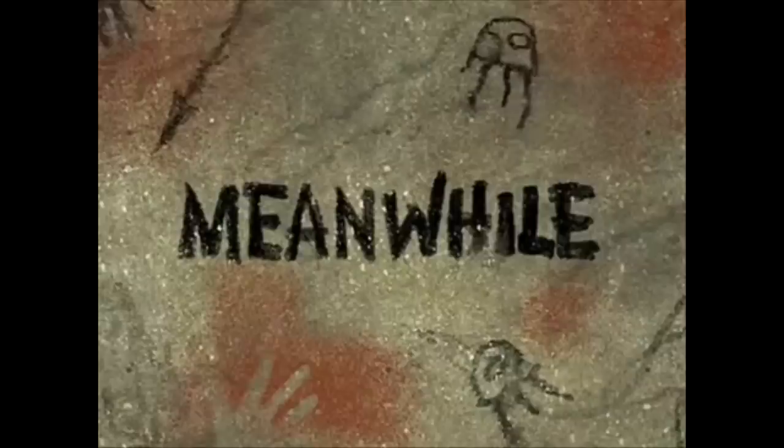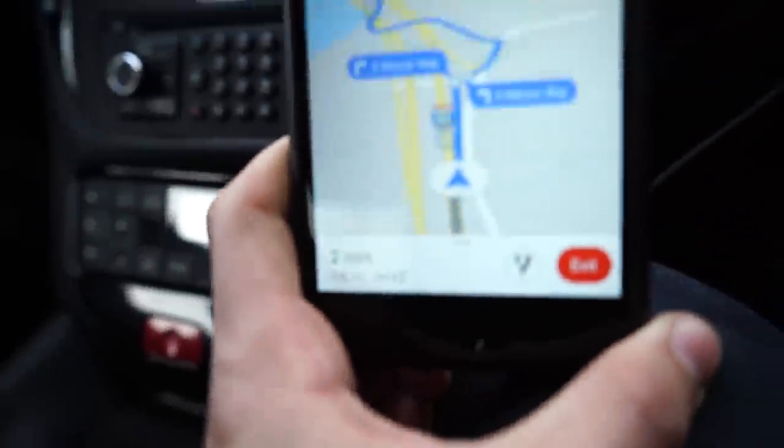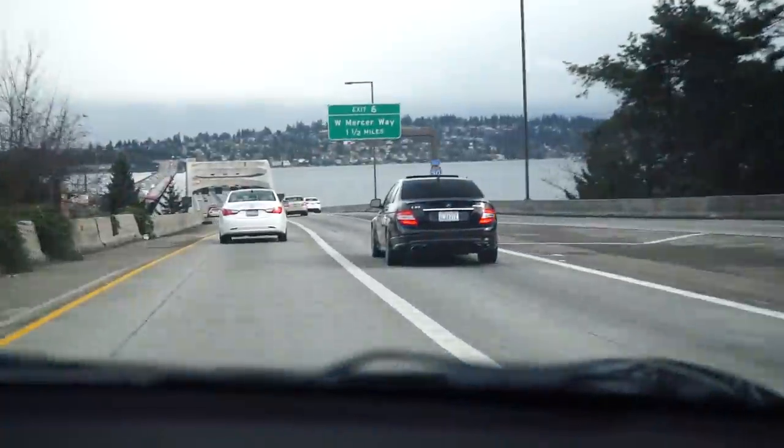And now we're back to pure quietness. Pure quietness. Meanwhile, we got directions. We're good. We're getting there, Brennan. We took a little bit of a wrong exit, but we're on the way. T minus 2 minutes. That's tight.